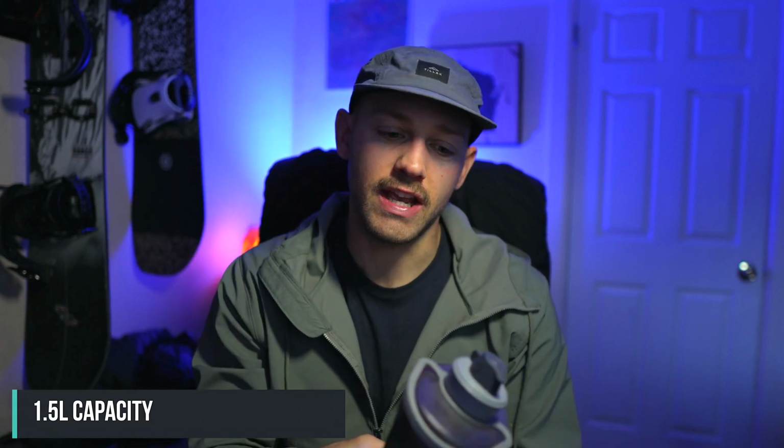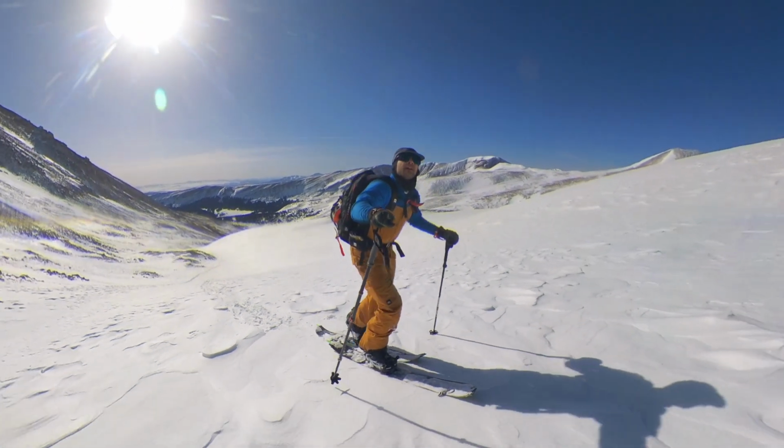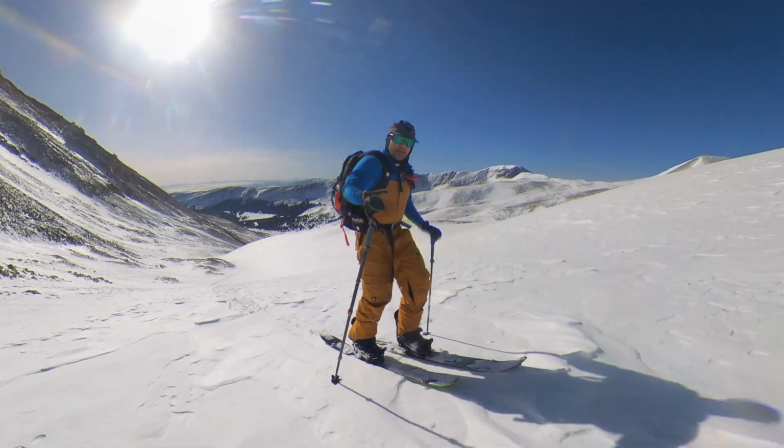And what's nice about this is that it's a 1.5 liter capacity. So a lot of the things that I was looking at or otherwise would bring would be 1 liter. And that's just simply not enough when you're on a winter adventure. 1.5 seems to be really good for me.